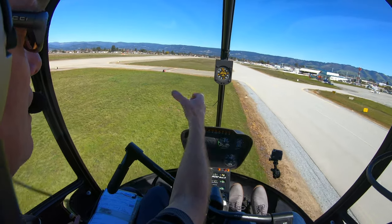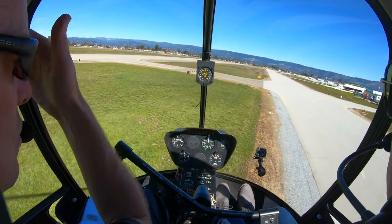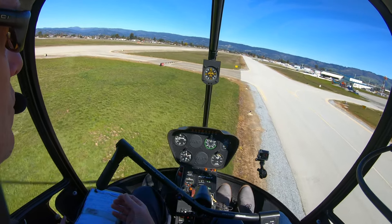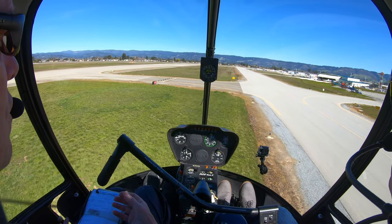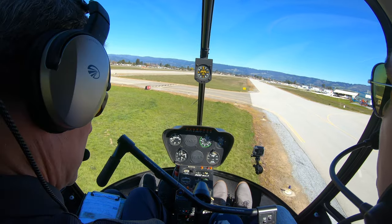Now you're like 8, 9 feet, so just think it down. Hotel downwind for 20, touch and go. Think it down to 5 feet. Don't think too hard, just breathe it down. All right, lights are out, gauge is green, heartbeat's coming up.